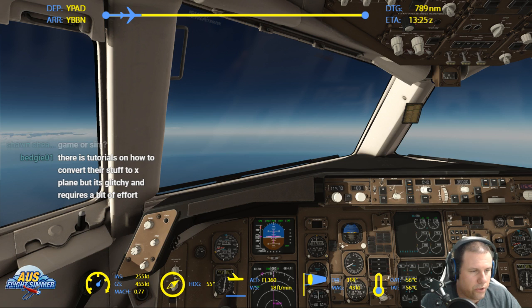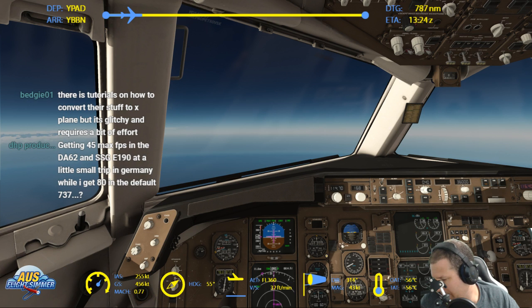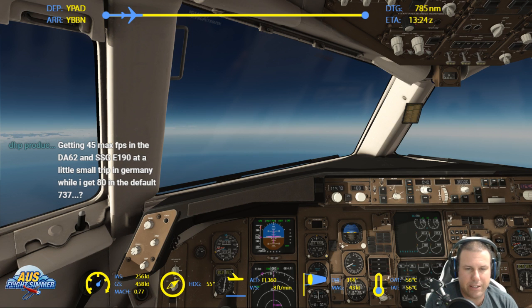There are tutorials on how to convert their stuff to X-Plane, but it's glitchy and requires a bit of work and effort. Yeah, we just got to be patient. They've got to spend time porting the stuff across. They've got other projects on the go. I'd say they've got a bit on. They're trying to do this True Earth stuff for P3D and these city scenes and stuff like that.